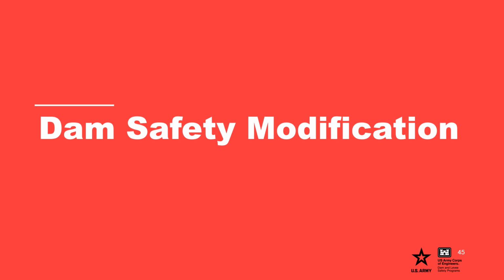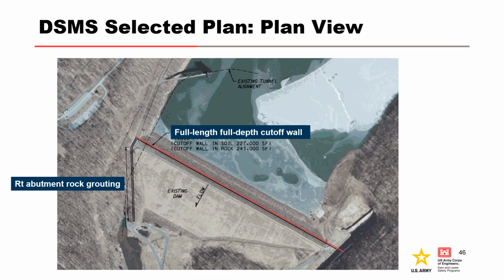Dam safety modification. With a high risk associated with all three of these potential failure modes, PFM11, PFM5, and PFM8, risk reduction actions were considered necessary and justified. The dam safety modification study recommended a full-length, full-depth cutoff wall with supplemental grouting in the right abutment as the selected plan.